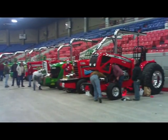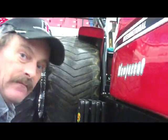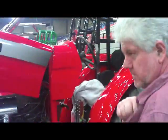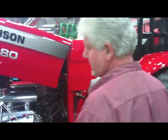Preliminary rounds begin on Wednesday night, and 3 of the total 6 classes will run each night. The top 3 tractors from each class will qualify for the final round on Saturday evening to eventually determine a champion in each of the 6 classes.